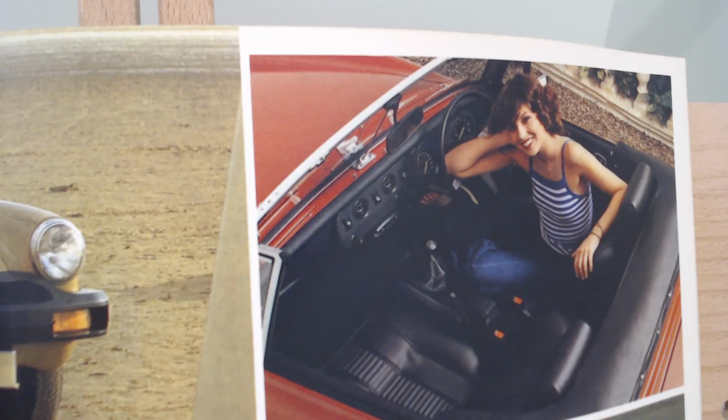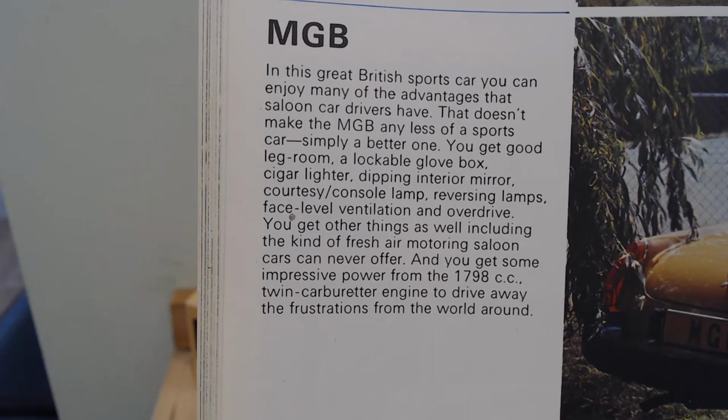Let's move on now. So then we get another convertible, the MGB. In this great British sports car you can enjoy many of the advantages that saloon car drivers have. That doesn't make the MGB any less of a sports car, simply a better one.